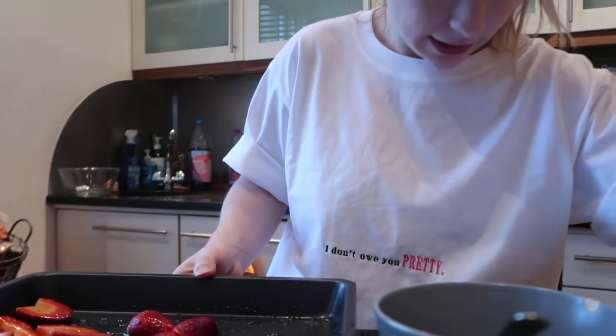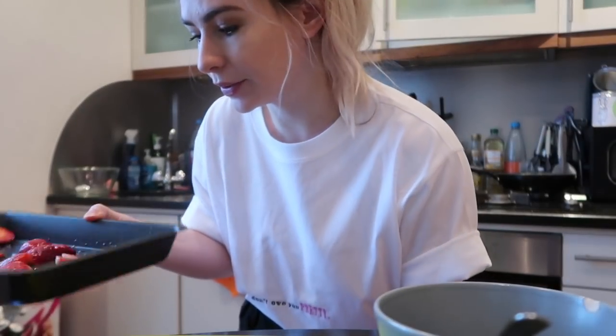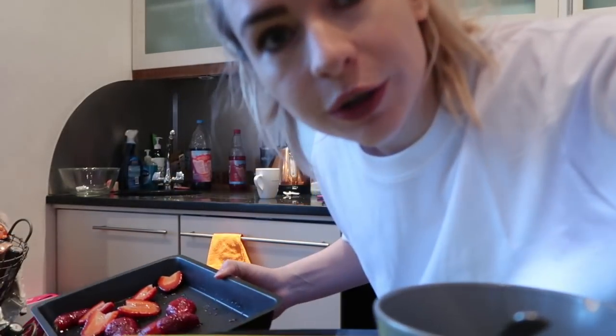Roast for 40 minutes, tossing them halfway through. So that is going to take up the majority of the time now. So I'm going to set a timer for 20 minutes and in that time pop out and get some dark chocolate. Popped to the shops, got my dark chocolate.